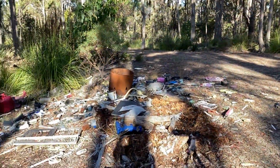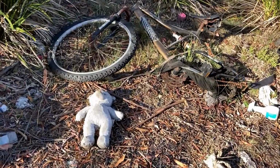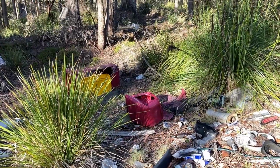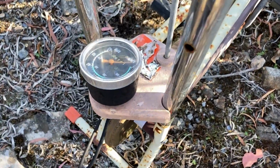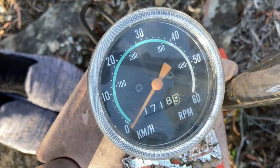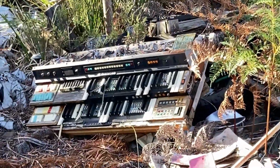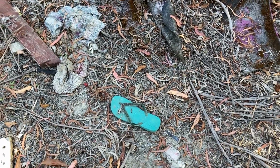The things people choose to throw away. A kettle with numbers on it. An old bear. A burnt out bin? Not to mention this exercise bike. With what? 17,189 on it? I assume that's meters ridden. And look at this! A piano! And of course, a single thong.